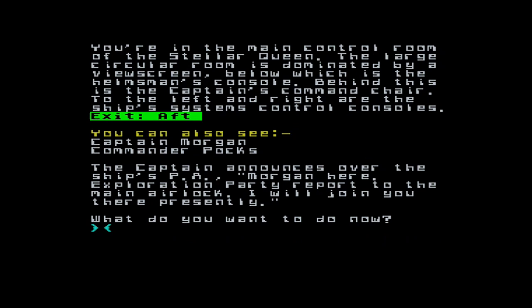You're in the main control room of the Stellar Queen. Must be the ship. The large circular room is dominated by a view screen, below which is the helmsman's console. Behind is the captain's command chair. To the left and right are the ship's system control consoles. Exit aft. You see Captain Morgan, Commander Pox. Oh dear. The captain announces over the ship's PA. Morgan here, exploration party report to the main airlock. I will join you there presently.